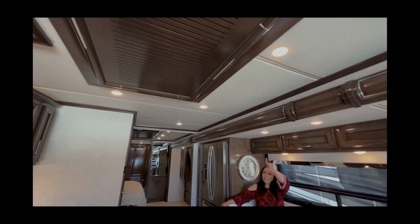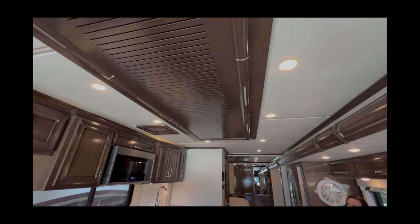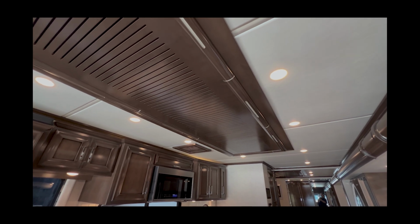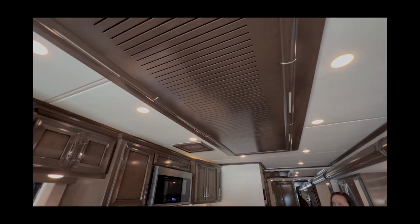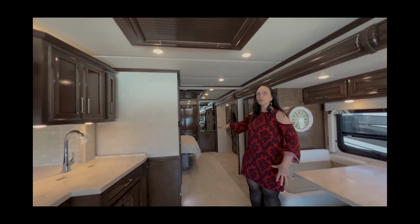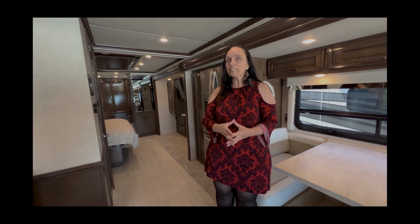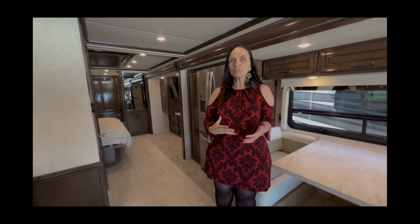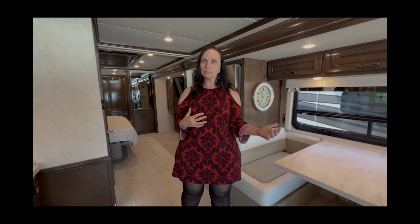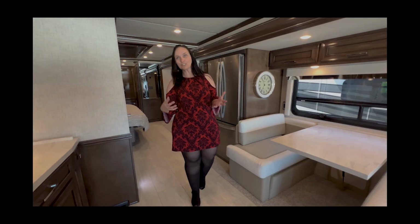Right above us, there's a really nice ceiling area up here where they've covered all the filters. Your air conditioning system will be underneath of there. You have a 15,000 BTU Penguin air conditioner there. And then you actually have one in the back, right above your bed too. So who doesn't want to be nice and cool on a hot summer night by the lake? I know I do. There's nothing more miserable than waking up at 2 in the morning just soaking because you're so hot from sleeping in a tent, right? So if you're gonna have a luxury RV, let's have that luxury feeling.